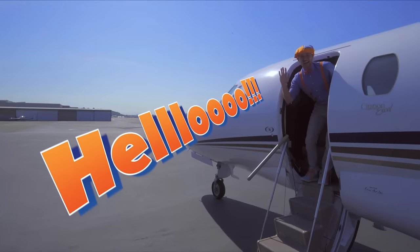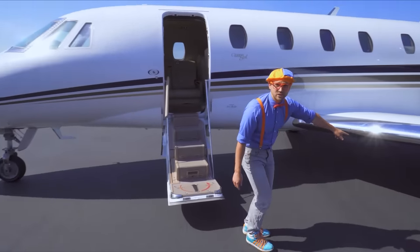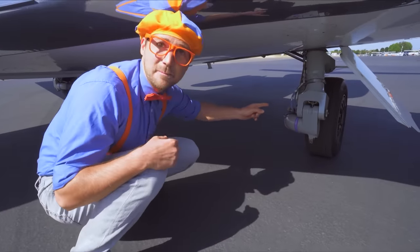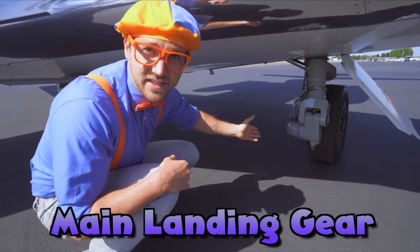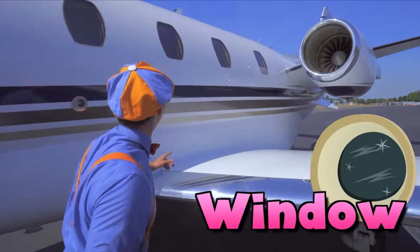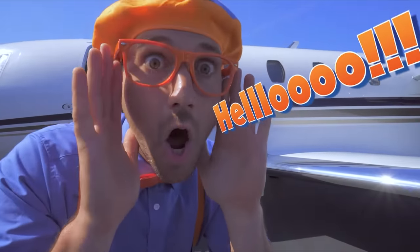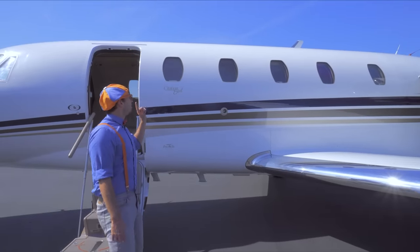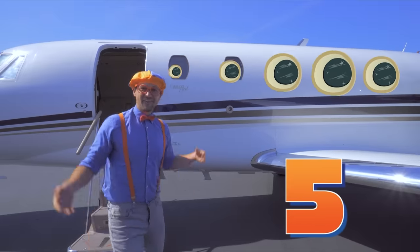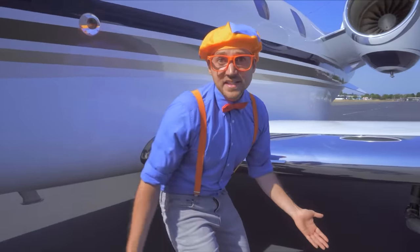Hello, hello. Okay. Whoa, look down here. It's another landing gear. This is the main landing gear. Yeah, it's another wheel and a tire. And there's another one on the other side. Oh, and the windows. Look, that's where the passengers look out from. Hey, let's count them. 1, 2, 3, 4, 5. Whoa, good job. What is this? It's a wing!